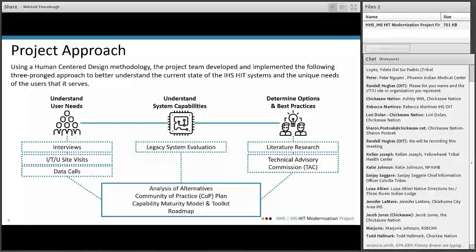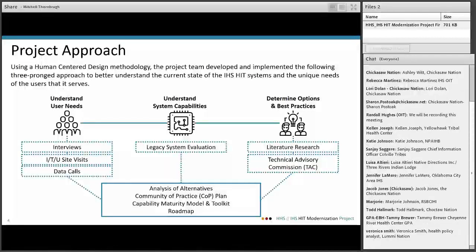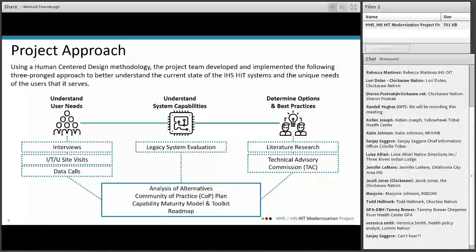In order to deliver on this, we organized in a number of ways. Many of you may have been involved. We conducted interviews both virtually and on site through site visits. We had the opportunity to visit all 12 regions and a number of different facilities that met a range of demographic requirements. We conducted a data call, and I'll talk about that a little bit more. Additionally, we've assessed the legacy system, as I've mentioned, conducted literature research, and established a technical advisory commission, a small group of individuals to independently assess some of the findings and provide recommendations to the project team.